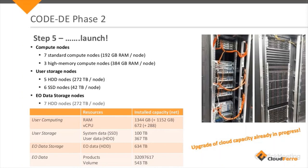Which is an open source distributed storage cluster, and within the largest infrastructure we run, which is CloudFerro, we have over 160 storage nodes right now. So it's really a huge infrastructure.